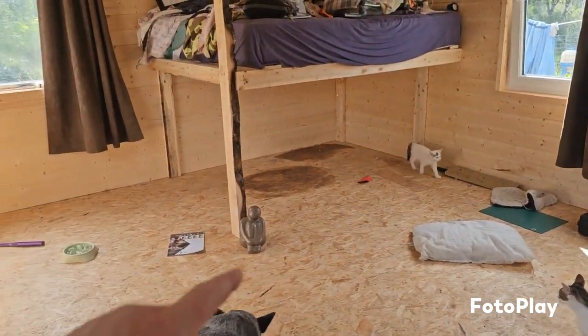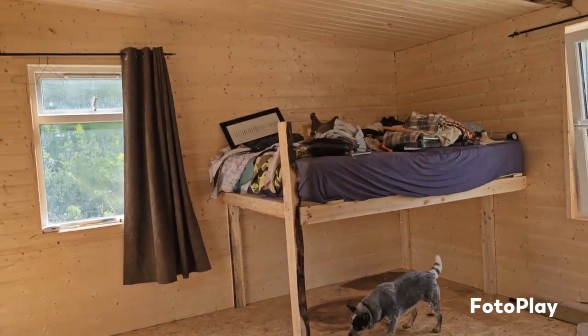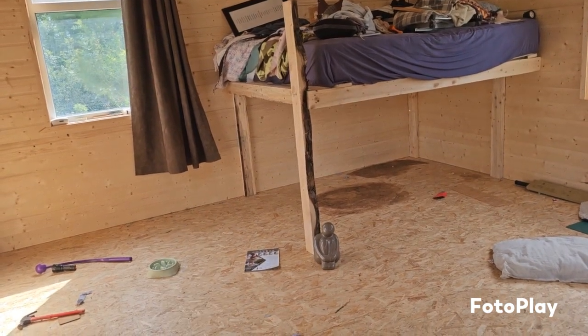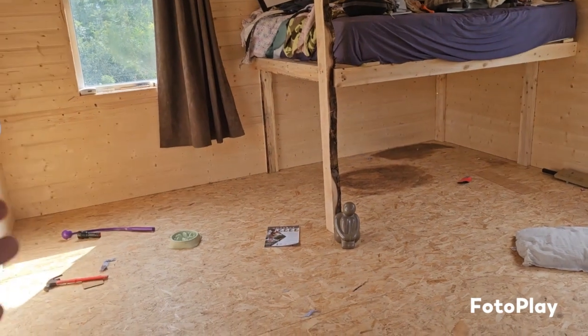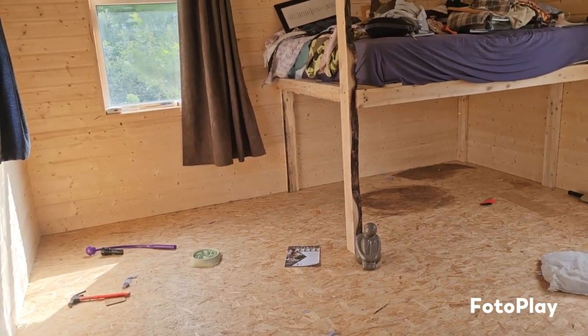And I have to take out this post, and I thought about suspending it from the ceiling, but the guy said it's only a couple of minutes, so I can just pull it out and they can roll the lino underneath it and I can put the post back in once the lino's down. So I mean, that'll work okay.